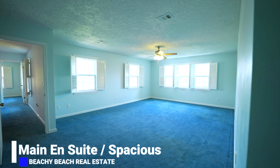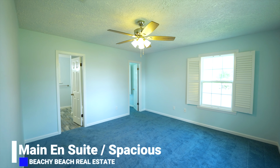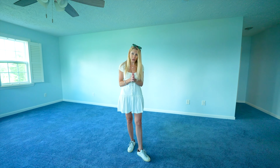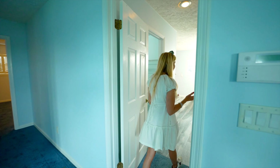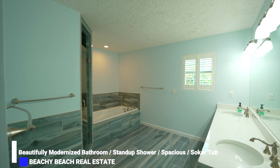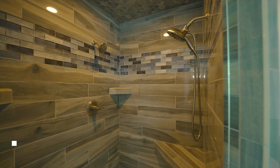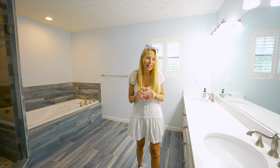So welcome into the main, well, it's more than an ensuite. There's so much space here for the main bedroom. We are upstairs, and there are 4 bedrooms in this home, on top of all of the extra space available to you. Not only is this a grand space with those beloved plantation shutters still here, but it also mirrors the large main bathroom. You've got a huge closet and all of this space available. A nice, beautifully modernized bathroom, stand-up shower, a soaker tub, and of course plenty of room in the sinks. Not only is this going on, but you have another bedroom, well, more like an office in this space, as well as the laundry room.